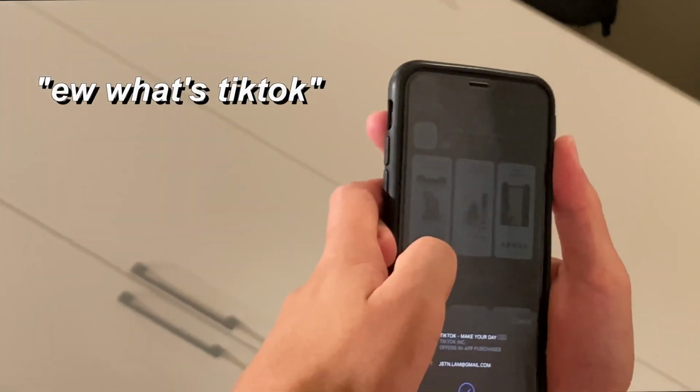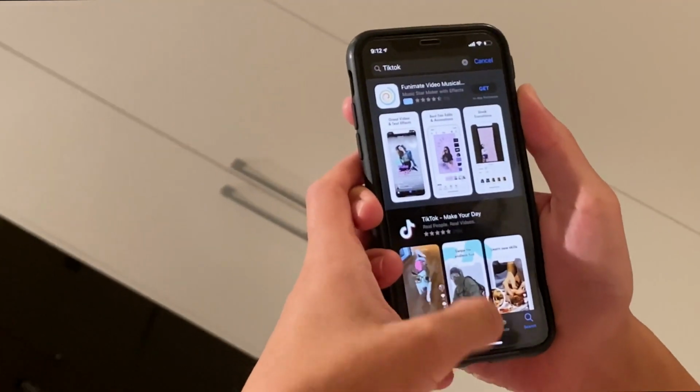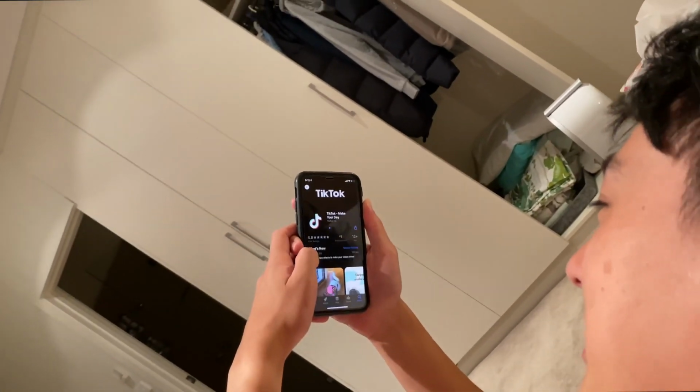After scrolling TikTok for 110 minutes... after watching TikToks for 2 hours, I managed to put on pimple spot treatment on my nose.